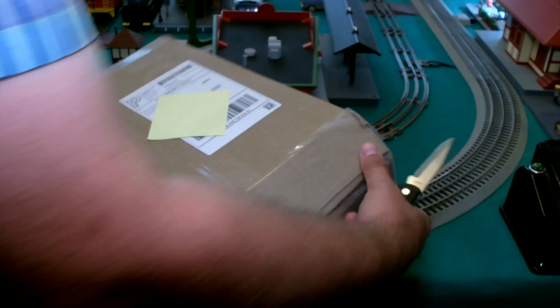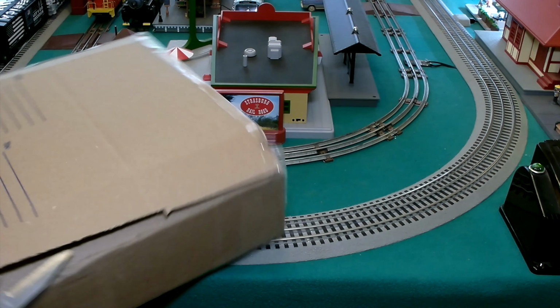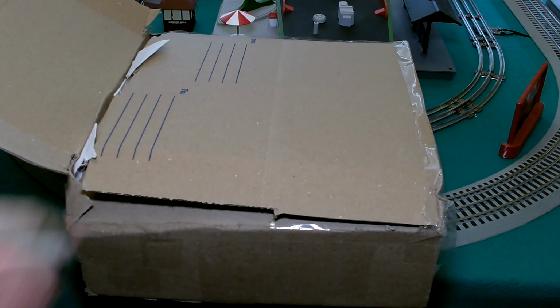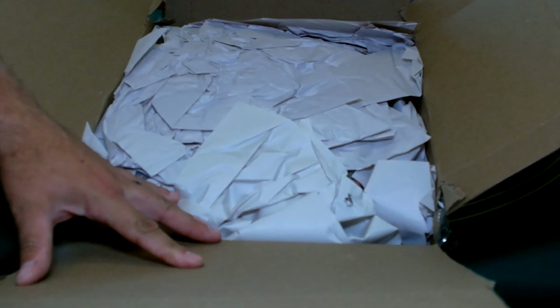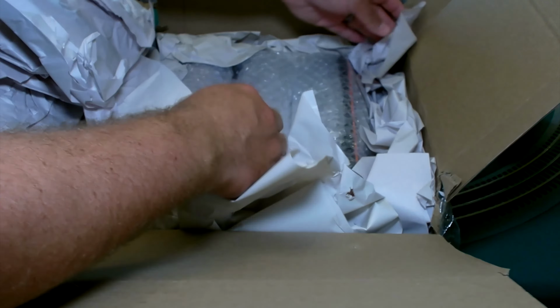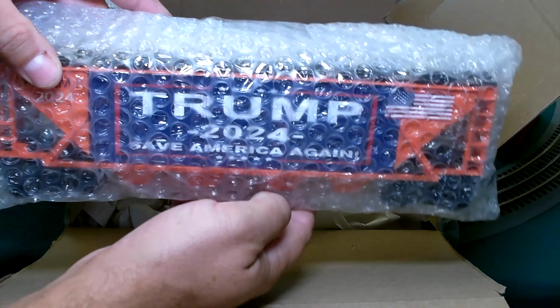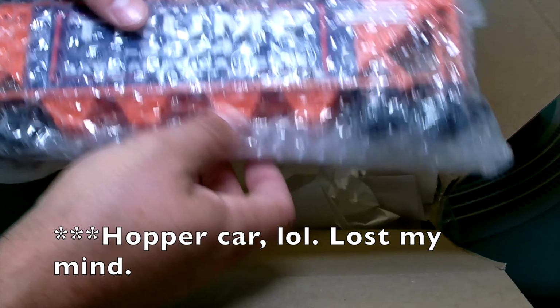Alrighty. Let's see here. This is an unusual shape of a box. Billboard. All right, let's see here. Many layers. Here's number one. We got a Trump 2024 Save America Again gondola car. Four bay gondola. Take that out of the bubble wrap.